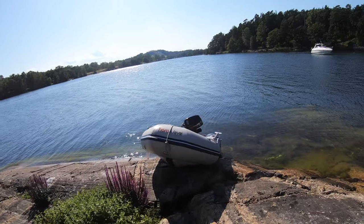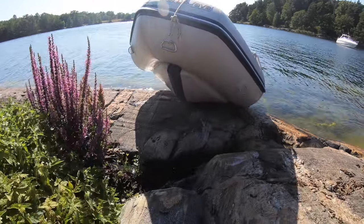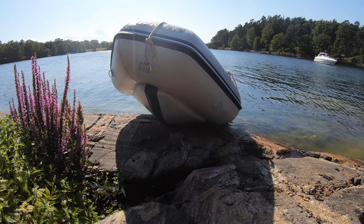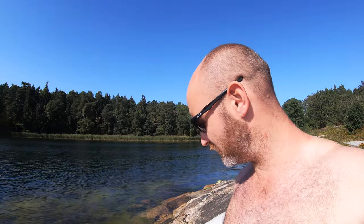Little review of the Honwave T240. You can see that it's got a little inflatable keel on the bottom. It's actually proven to be pretty effective. Now I've used the SUP board pump to pump it up so I can get the pressures right, because the tubes have to be at 0.25 bar and the keel has to be at 0.8 bar, and I couldn't get it up to that pressure with the foot pump. So now it's kind of hard, it doesn't bubble up and lose its shape, so it's really nice.